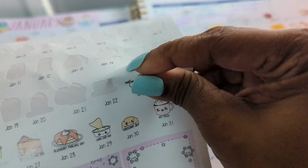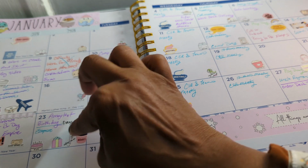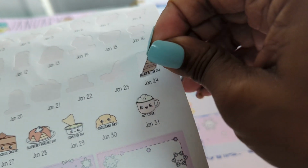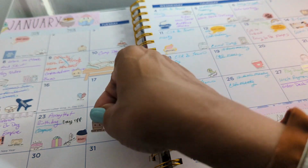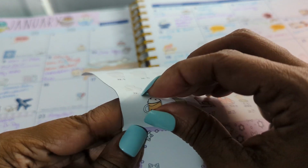Okay, next one is Handwriting Day. You know, handwriting is part of that whole cursive thing that we don't do anymore. The 24th, Peanut Butter Day. I like peanut butter on apples only. Sometimes I might take it on a piece of toast. But other than that, I am not a peanut butter fan.